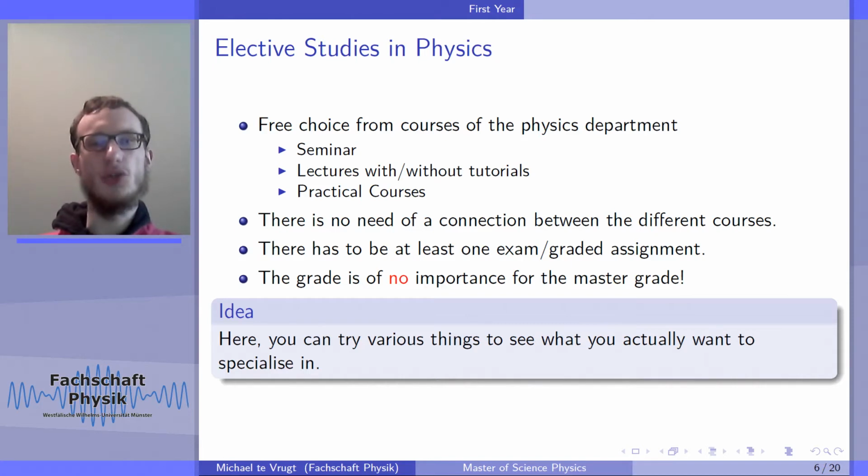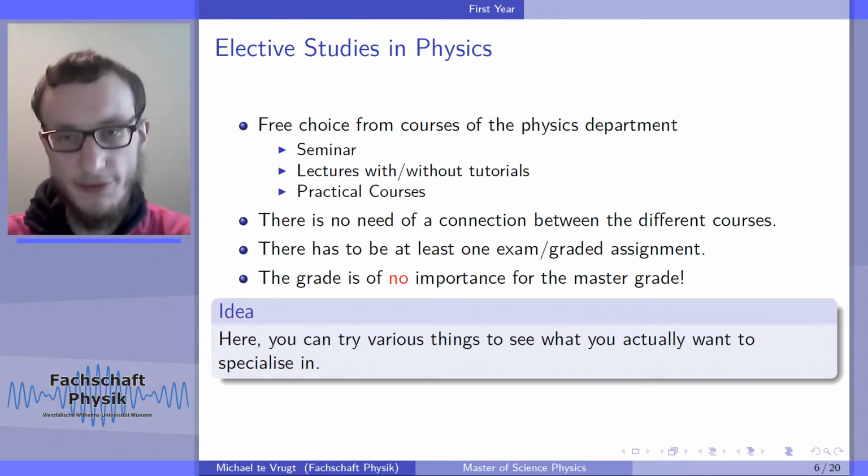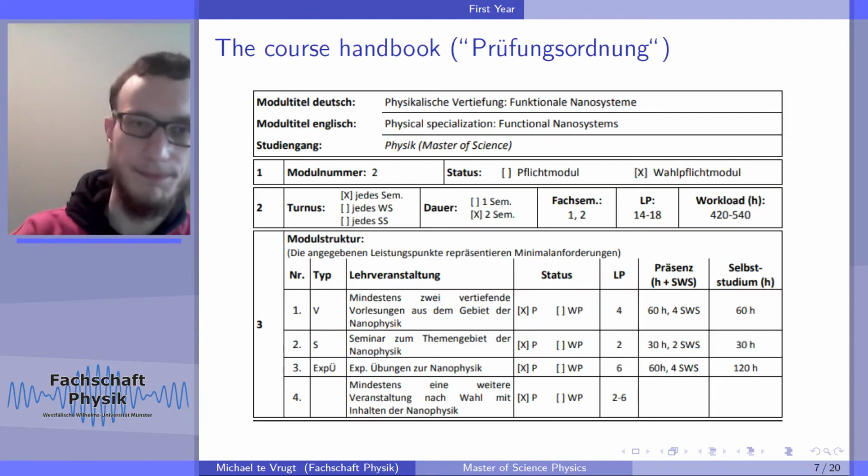So since it is a module, there has to be a grade for it because there's a general regulation that there has to be a grade for any module. And therefore, you have to get at least 1 mark in any of the courses. For example, you do some course with exercises within the elective studies, and then you go to the lecturer and say, okay, I want to have this as my marked course for the elective studies, and then you'll get a grade for how good your problem sheets were. That grade is of no importance for the master grade. It's just you need to get some grade in some form.